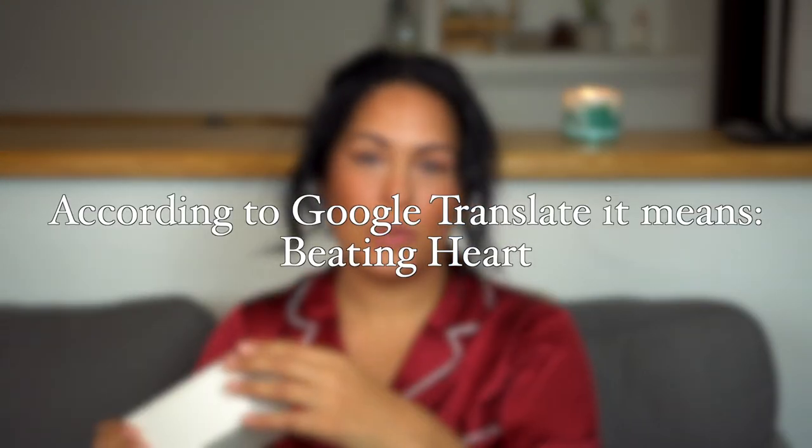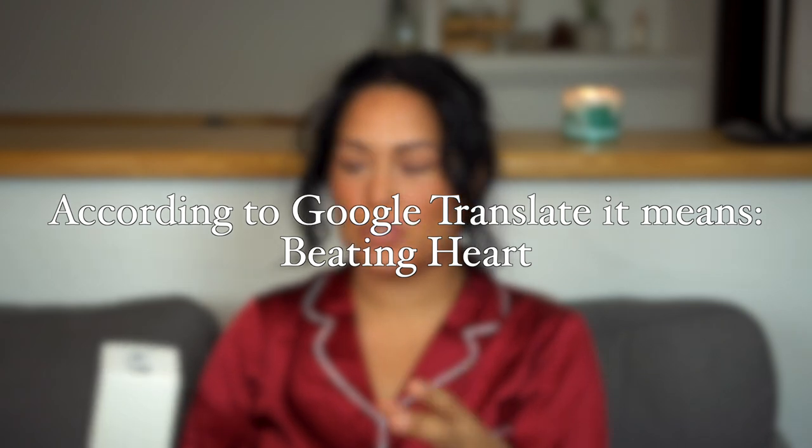I didn't want any extra packaging for this. I just wanted to go out with the bag really quickly. And this is it. Now I'm gonna try my best to pronounce this how she pronounced it. And I think she said Cœur Battant. And I don't know what that means. I'm pretty sure it means something special. But this is the box.